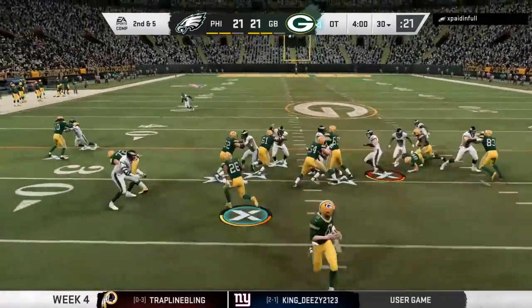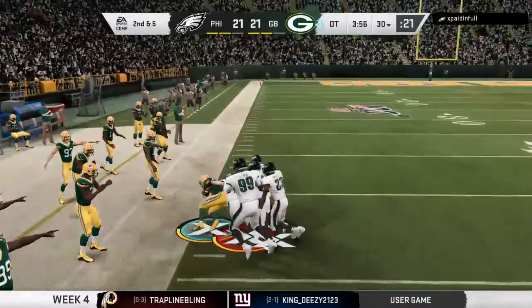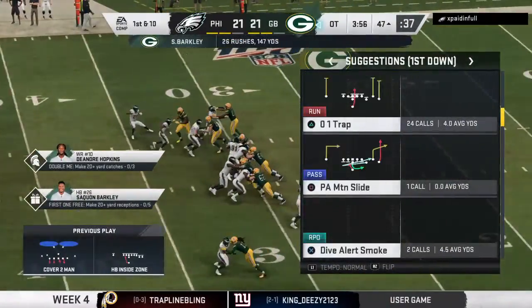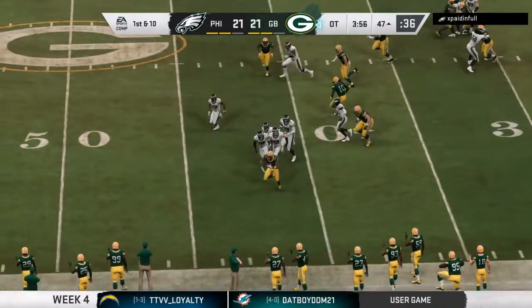Let's face it now, the ones who are doing it best know they need to go down, attack, put the ball in the end zone, and not leave it up to a field goal and give the other team a chance. Yeah, as we said, they control their own destiny now. 23 yards the pickup there.